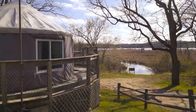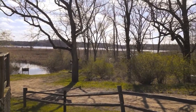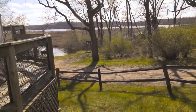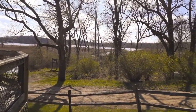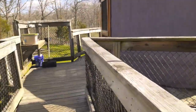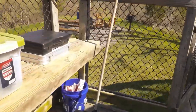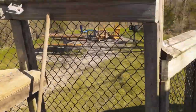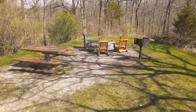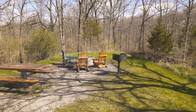But man, it's a beautiful day. And as you can see, if you came here with a kayak or paddleboard, there's a channel that leads out to the lake, and there's direct access to the lake right in front of the yurt. There's a nice little deck surrounding the whole thing, and they've got a little table set up for you. There's a barbecue grill, a picnic table, a fire pit, some really nice chairs.